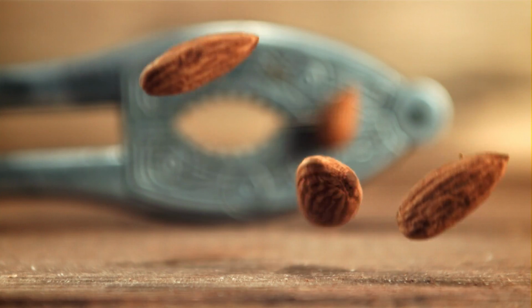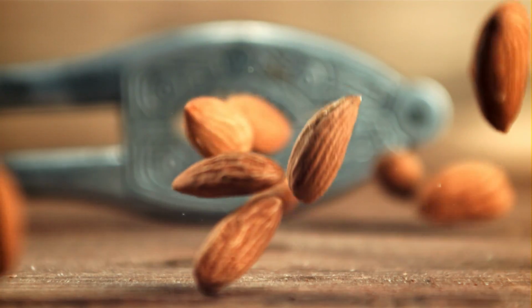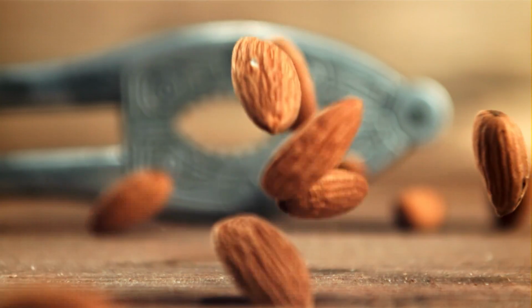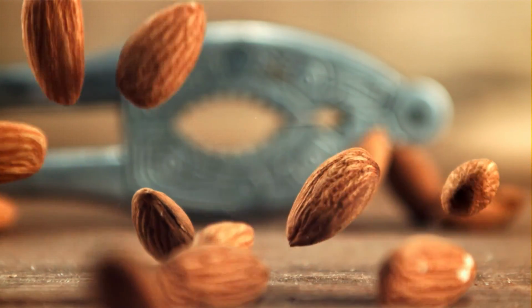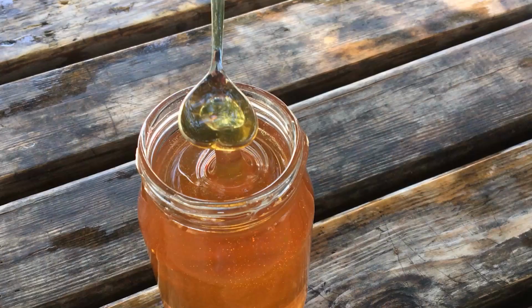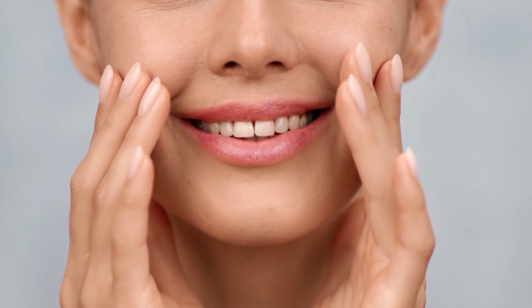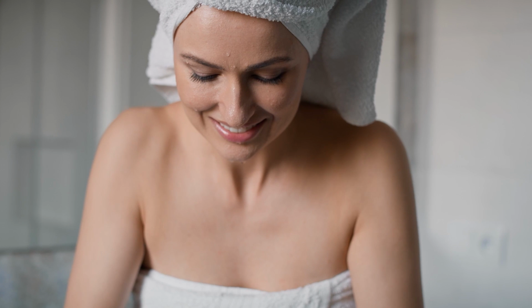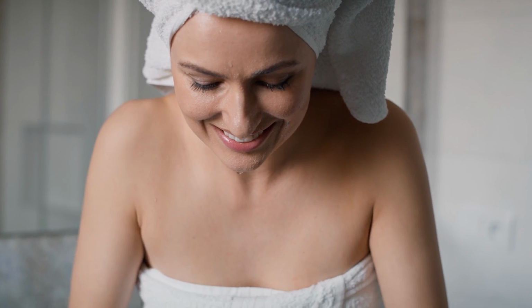Number 4. Almonds are not only good for your brain health, but they are also good for oily skin. The almond scrub will help you to remove the impurities from the skin causing oily skin. Take ground almonds and add honey to them. Mix and apply to your face. Massage in round motions and wash away with warm water. See the results yourself.